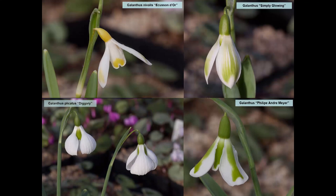Spring snowdrops, I won't labour on these. These are actually the only four snowdrops that are any different to the 2,500 that are really out there. But now I understand when people say that snowdrops are, you know, what's the difference? And there's a ton that look just the same as any other one. But there are genuinely some really cool ones that are easily distinguishable.